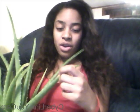Let's start with the benefits of aloe vera. One, it's a detangler. Two, it moisturizes. Three, it causes hair growth because it stimulates your scalp, which causes blood to flow to your scalp, which causes circulation and your hair to grow. So aloe vera has a lot of wonderful properties.